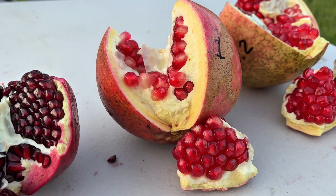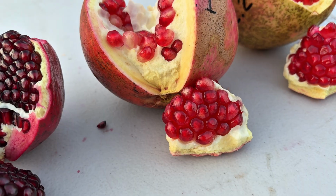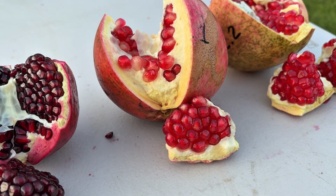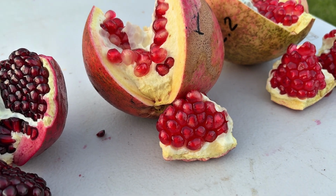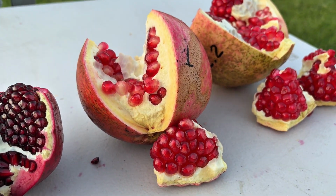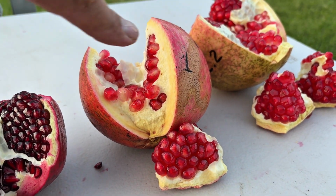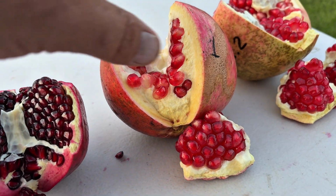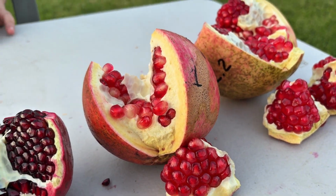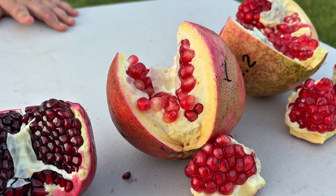Then you have the Lebanese number 1 beside it. Similar looking, although it is a different variety. The berries on number 2 are slightly bigger than number 1, and the ratio of seed to flesh is bigger on number 2 than number 1. Though number 1 is better against pests and diseases than number 2. Sorry, so number 1 is number 1 when it comes to that.